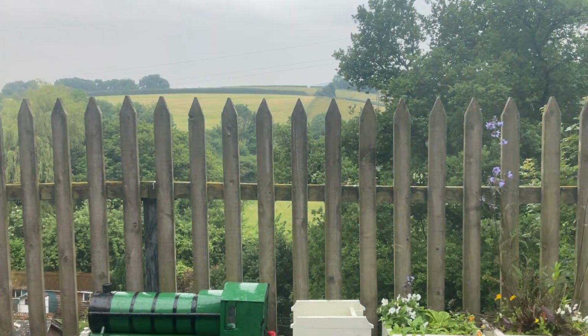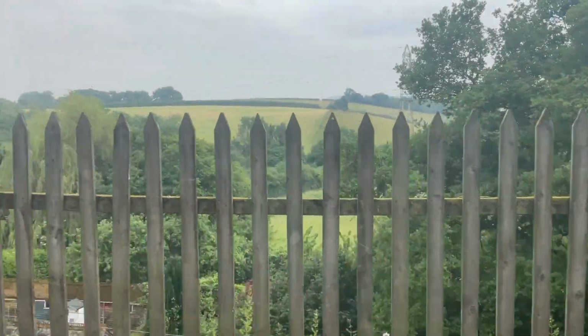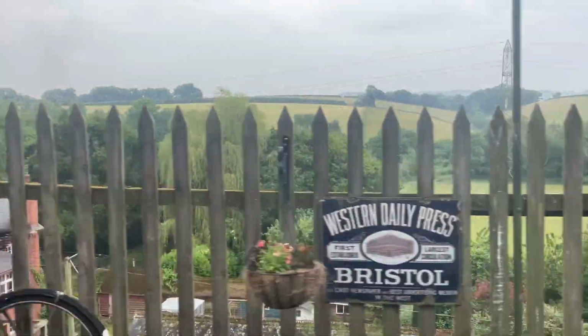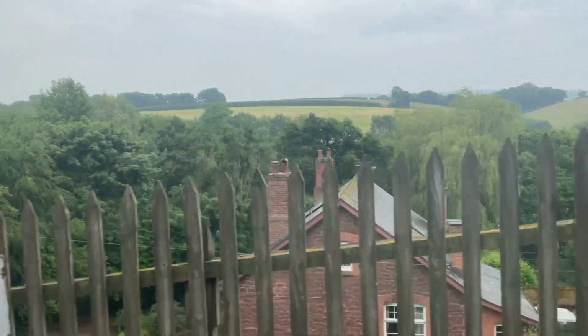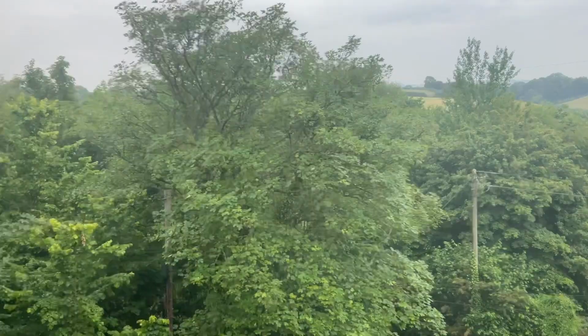Here we are, departing Stogumber. This time, we are actually on a stopping service, unlike this morning on the first train of the day, where it skips Stogumber. Poor old people of Stogumber. They must have been so upset when they saw the train go by.